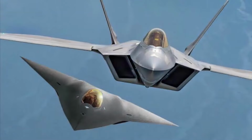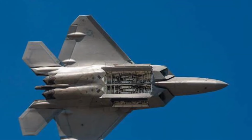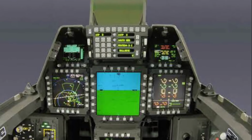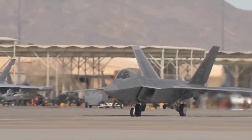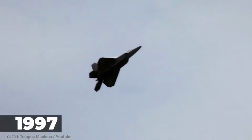The F-22 Raptor is an American single-seat, twin-engine, all-weather stealth tactical fighter aircraft developed for the United States Air Force, USAF, as the result of the USAF's Advanced Tactical Fighter, ATF, program. The aircraft was designed as an air superiority fighter, but also has ground attack, electronic warfare, and signals intelligence capabilities.